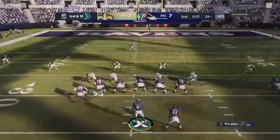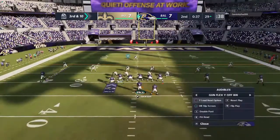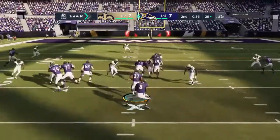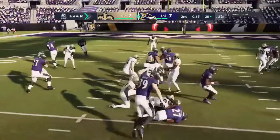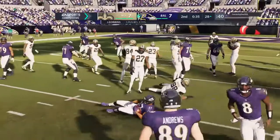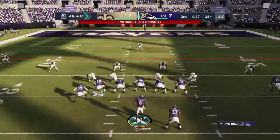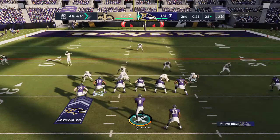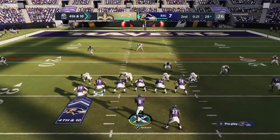Now the Ravens going to use one of their timeouts, as the clock will stop with 37 seconds to play in this first half. On 3rd down, here's Dobbins. And he won't be close to a first down as he runs into a wall right around the line of scrimmage. No gain on the play. It's 4th down.